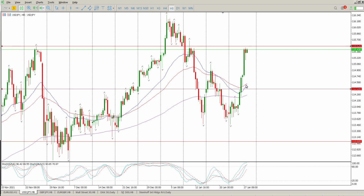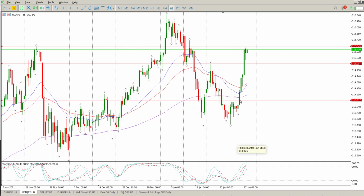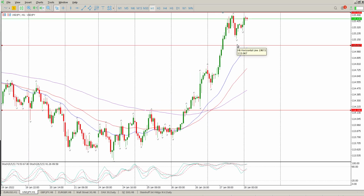The two pullback areas are going to be right there, and one a little bit deeper down at the bottom here. If we just move to the hour, then I'll give you the levels. The first one is basically going to be 115.067. I'd also pencil in 115 dead, and then we can add a third one in, and that's basically here.